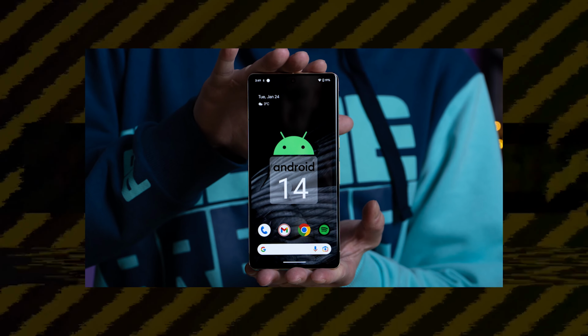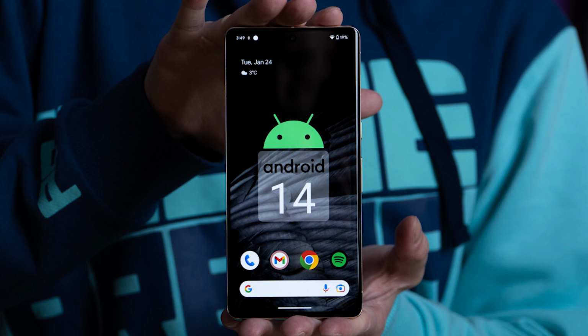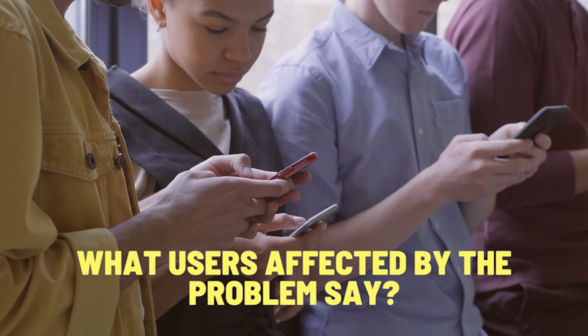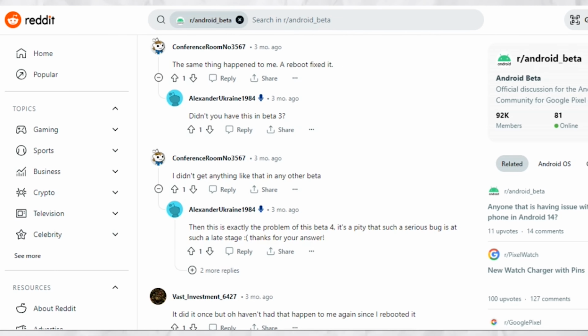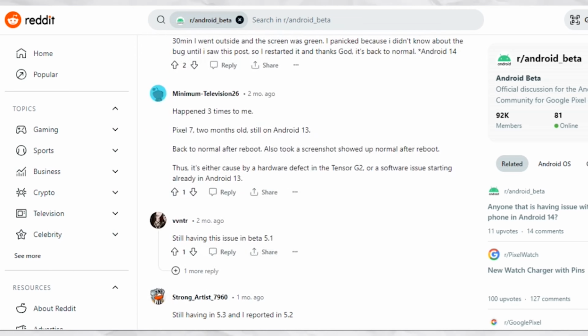The issue seems to appear in various forms and situations, divided in two main ones: green screen flickering or flashing, and a persistent green tone on screen. Let's see what users affected by this problem are saying. According to reports, after updating to Android 14, the screens of some Google Pixel phones are flickering or flashing green, either randomly or in specific situations.